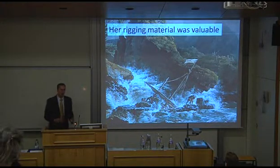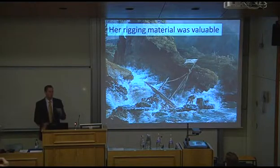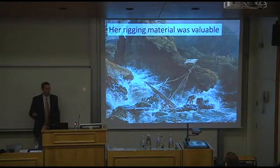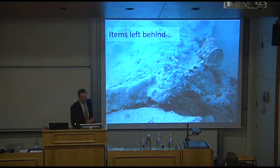And you didn't have access to a lot of the more high-tech rigging materials and ropes. So these would all be very valuable, particularly for re-rigging ships such as Garland, who was damaged during the storm, and also the Treasure, which was sitting at anchor and rotting.